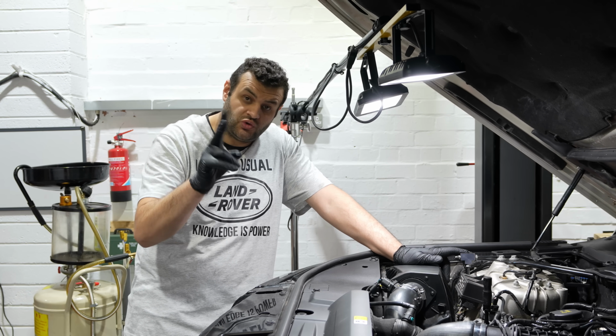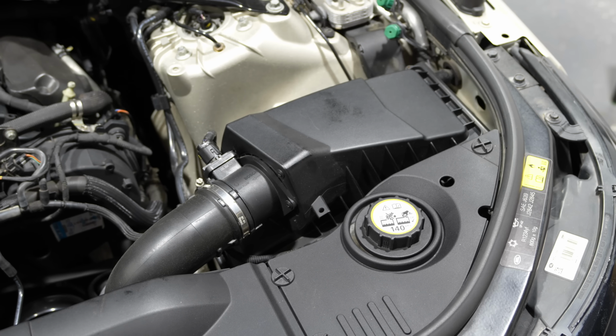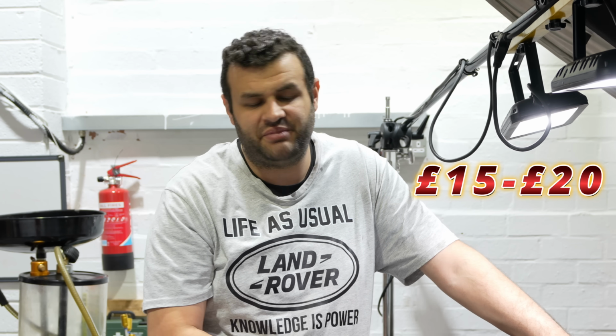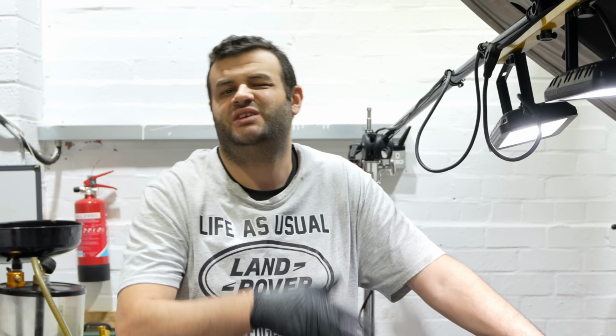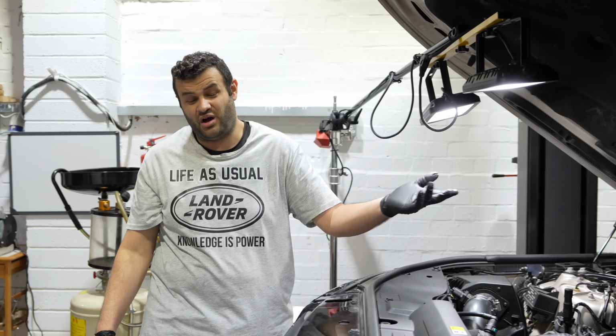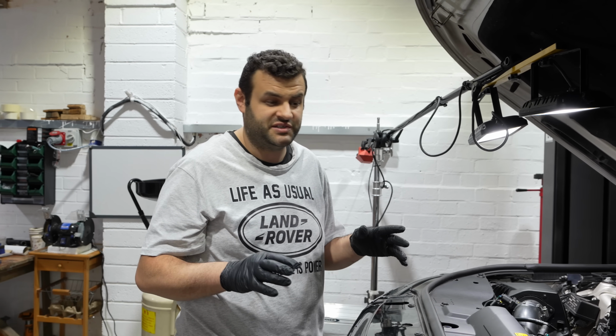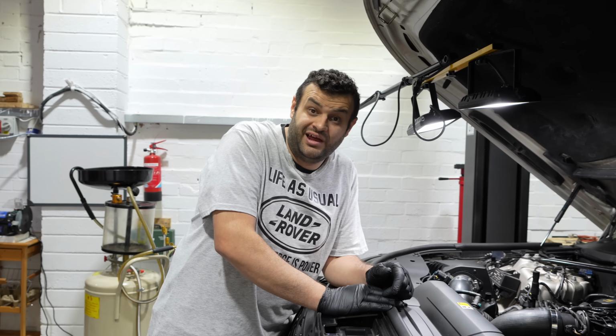So this car has 2 air filters on the left and the right, since it has 2 turbos. Each air filter costs roughly around £15, maybe £20. It depends where you get it from. But genuine parts are not expensive whatsoever, really competitive prices. And that's what I like about Land Rovers, by the way.